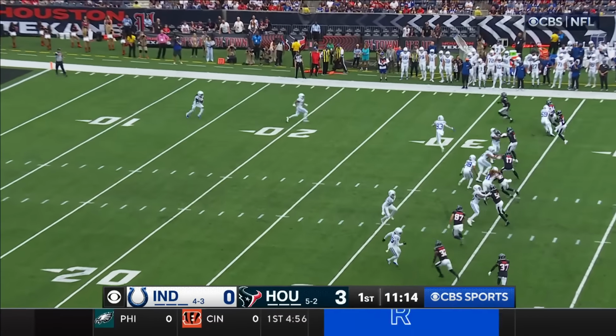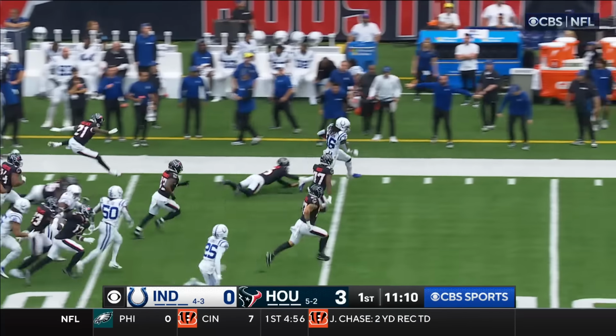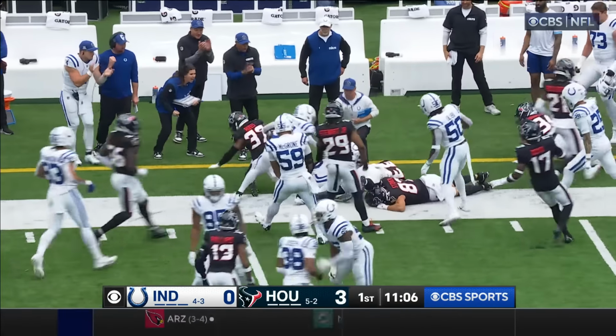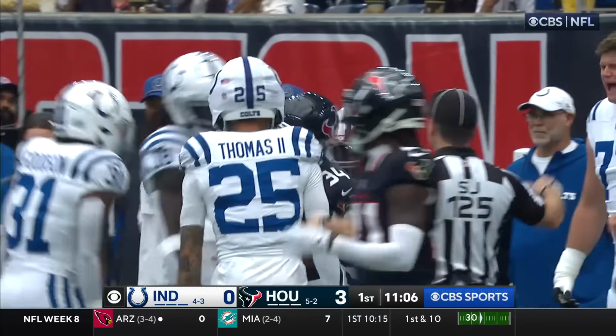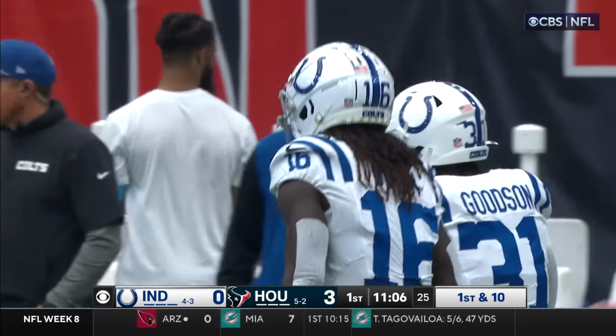Ashton Dulin on the kick return. Dulin at the 30, still going across the 40. Fairbairn there. Dulin cuts it back near midfield into Houston territory and down at the 39-yard line. What a return for Ashton Dulin. Give him 56 yards.